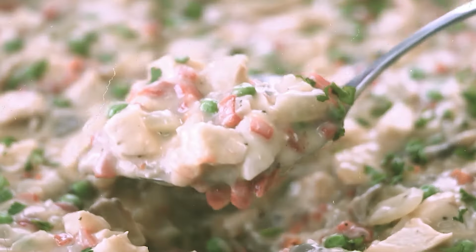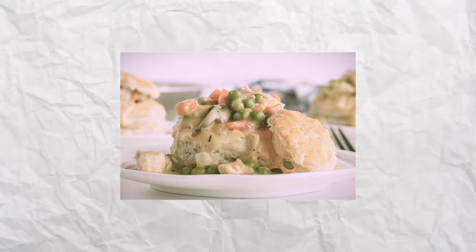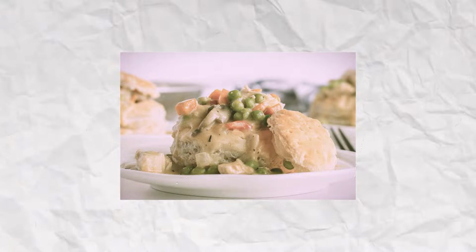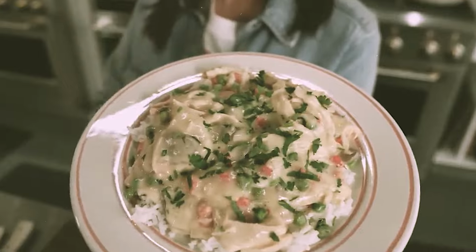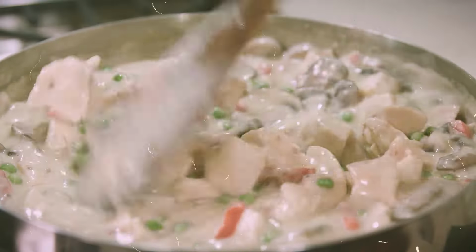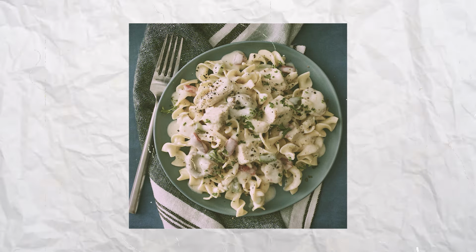Today, chicken a la king lives on as one of those forgotten comfort foods that deserves a comeback. It's proof that thrift and flavor can happily share the same plate. A creamy, comforting relic of a time when a good meal wasn't about extravagance, but about ingenuity and heart.